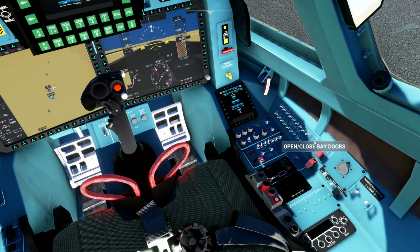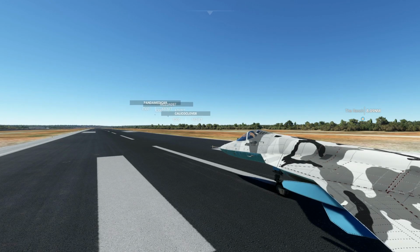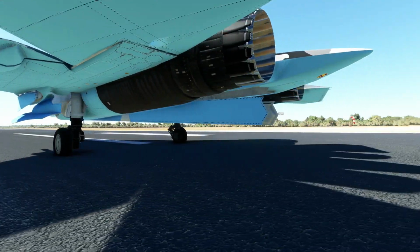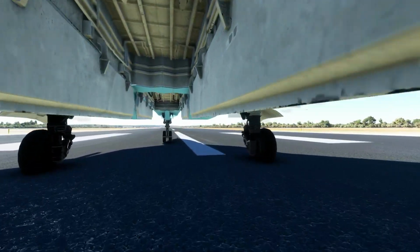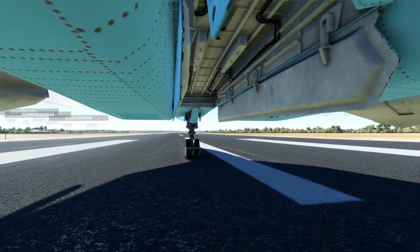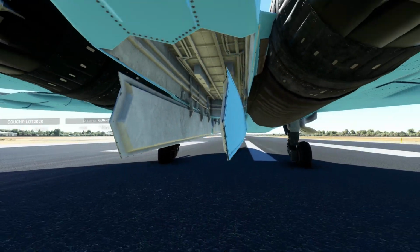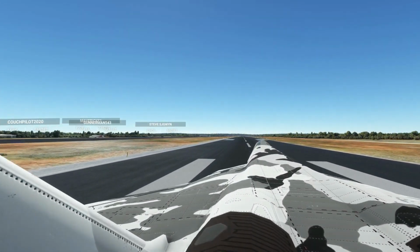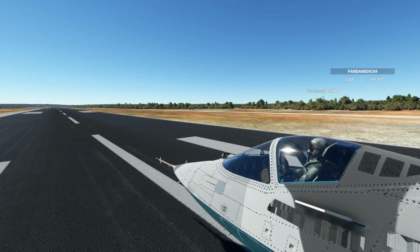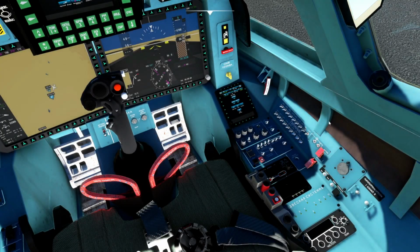Bay doors. I guess I could have done a dark and cold start, but y'all seen me do that in this plane before. We know that works just fine. This is the first plane I've seen in this sim do this. I've not seen another plane in the sim open its doors like that. That is definitely a first. That is really awesome. Definitely digging that. Okay, let's shut those.